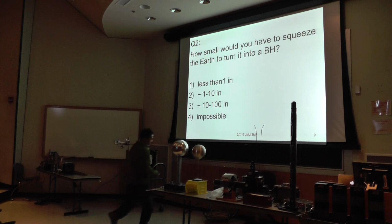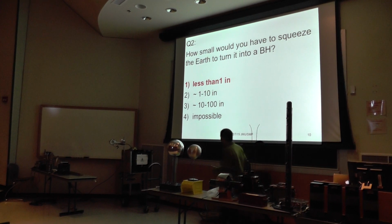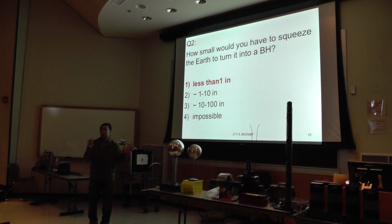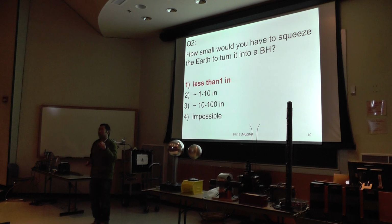Okay, so it turns out less than an inch. So it's actually less than 1 centimeter for the Earth. So that means if I want to turn the Earth into a black hole, I need to squeeze this Earth by some means. I need to squeeze it until it's that small, less than an inch sphere. So I need some kind of really, really strong device that allows me to do it. But this is a thought experiment.